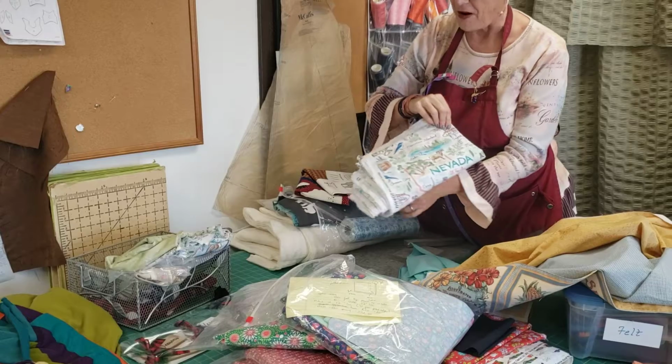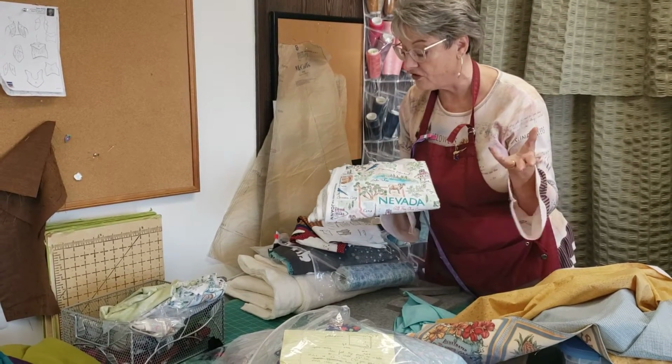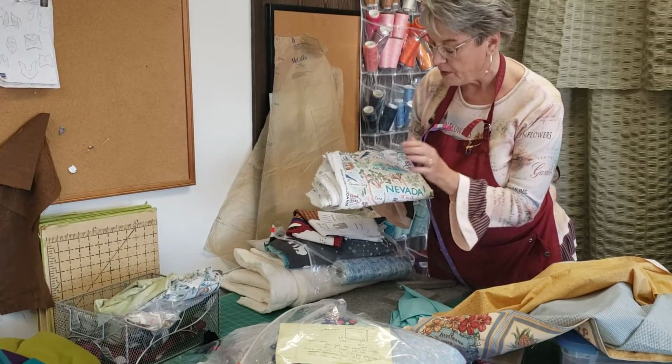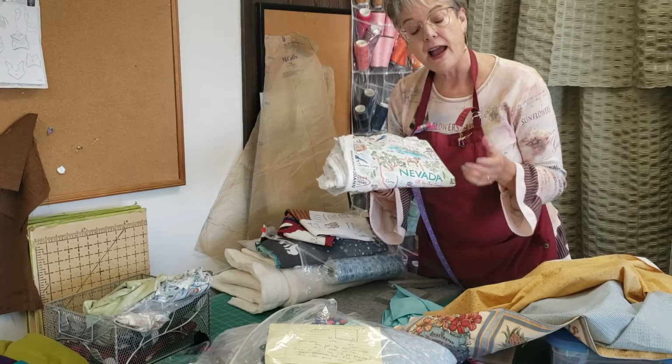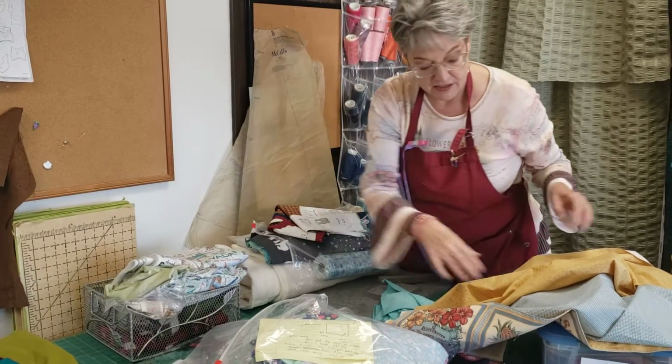I found some fabulous Nevada fabric. How cool is that? And I'm pretty sure they have it for every state. This just came from Joann's, Lake Tahoe, Nevada, Bighorn Sheep. So I'm going to make apron and placemat sets out of that. That's what all of this is.